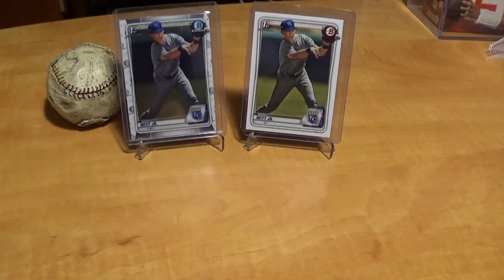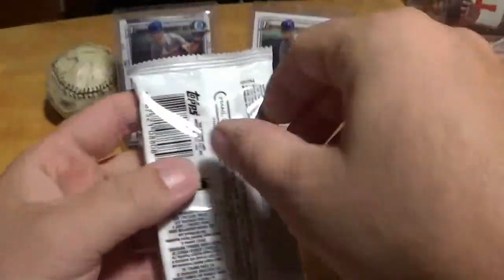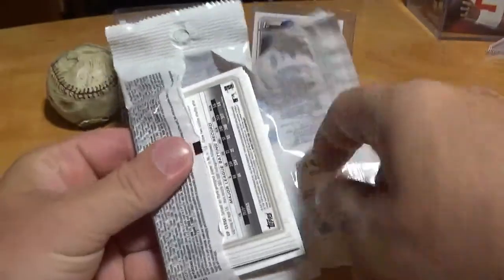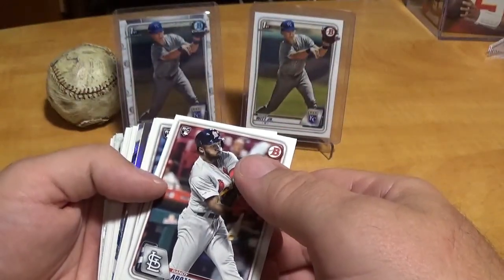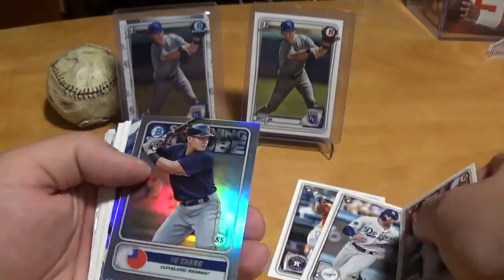Alright, so let's start with one of these bad boys. We'll do every other. I opened up, I don't remember how many it was, maybe 12 or 14 if you watched yesterday, and I did alright. Didn't do great, but did alright. That's a Rosario, and we got a Yordan Alvarez and a Gavin Lux. Not a bad way to start.